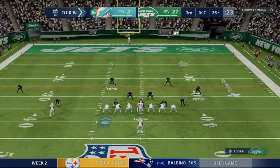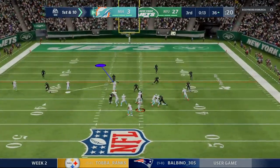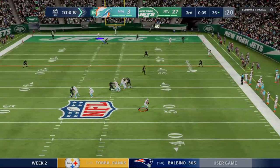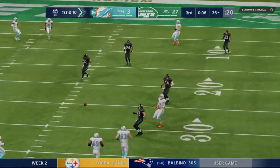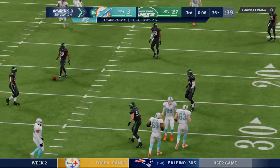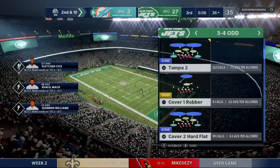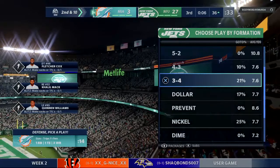So from the 36 now, 1st and 10. Tua sets up to pass it. Flushed out right. And incomplete as he was knocked as he threw it, and it took the ball off course. Intended for Mike Gesicki. Incomplete. It leads to 2nd and 10.